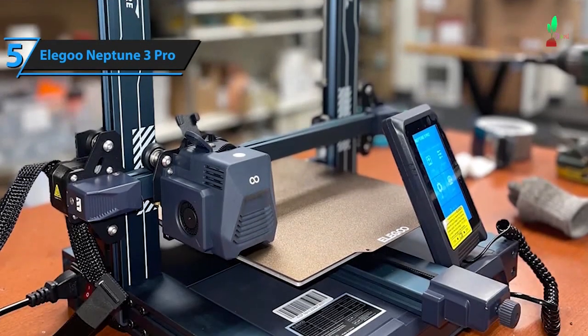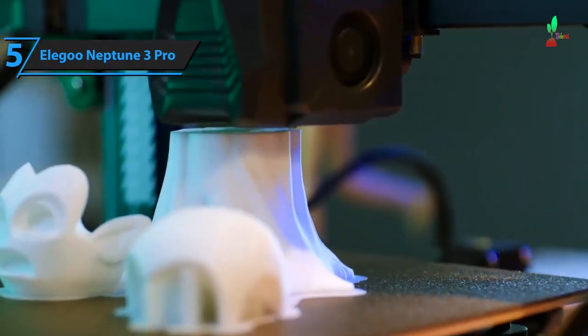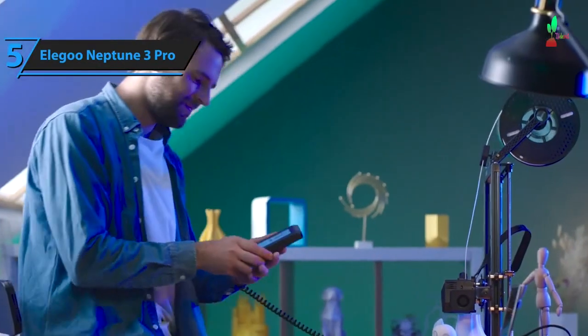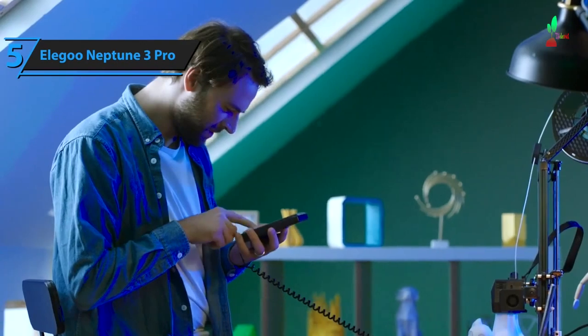One of the standout features of the Neptune 3 Pro is its PEI-coated build plate. This plate optimally adheres to prints during the printing process and easily releases them when cooled. The bed leveling process is swift and accurate, requiring minimal adjustments. The removable touchscreen interface is user-friendly and displays thumbnails when using Elegoo's slicing software.